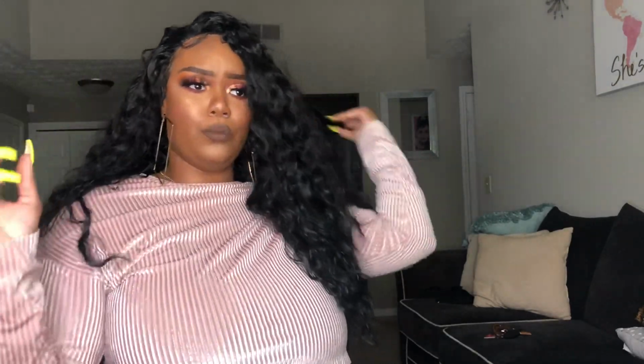Like I said, it does come from Andria Hair. Hair supply company, and I got this hair on Amazon. The hair is a 22 or 24 inch. It does come to the end of my boobs. It is big head friendly. Oh, it is big head friendly.